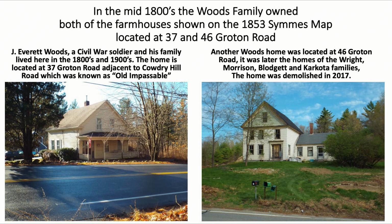Then again, we move further down Route 40, Groton Road, and in the mid-1800s, the Woods family owned both of the farmhouses shown on the 1853 Sims map. One located at 37 and the other at 46 Groton Road. Let's first look at the one at 37 Groton Road. This house is still here today.